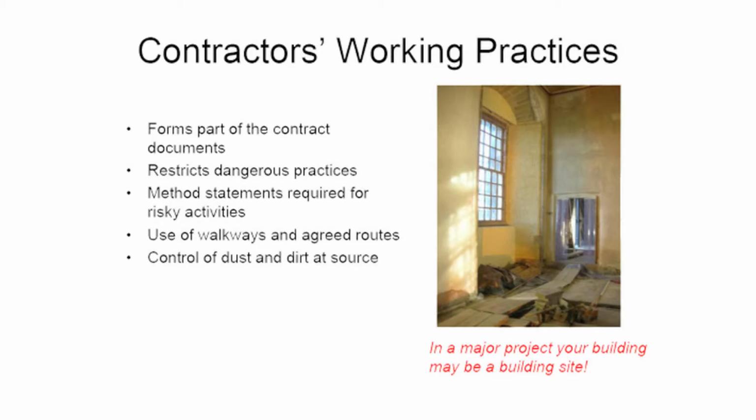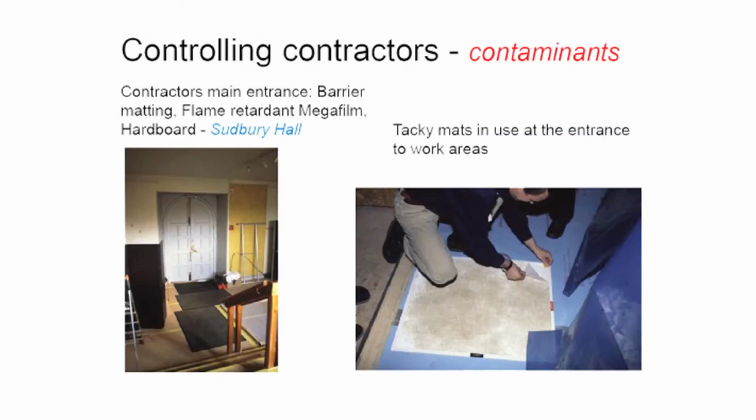And for small jobs, contractors can be asked to work within a dust tent. That is, a simple timber frame with polythene stapled to it to help contain particulates. Tools should always be placed on protective mats or boards. So protective measures start at the entrance, with the use of additional threshold mats and protective boarding to help control the impact of contractors walking through historic interiors. Tacky mats with a sticky surface can be used at the entrance and exit of rooms where dusty work is taking place, so that dirt is not carried beyond the room.